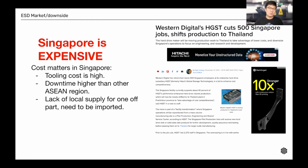Because I stay in Singapore, I want to take an example in Singapore, particularly for the electronics industry. Singapore is still considered expensive, in that the cost is still higher compared with our neighbors in Southeast Asia. Because of that, one of the news in 2013 was that Western Digital cut 500 jobs in Singapore and shifted the whole production line to Thailand to find a more cost-effective way to manufacture their parts. Still, in electronics, Singapore has quite a lot of people in this field building parts and serving all over the world. But in short, Singapore is still considered one of the expensive ones.